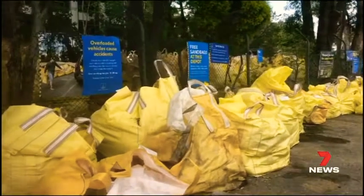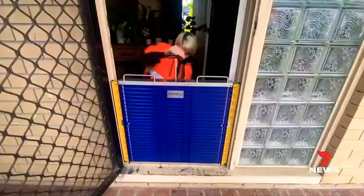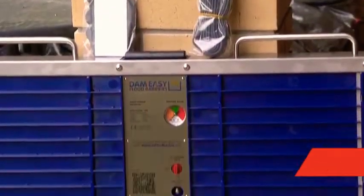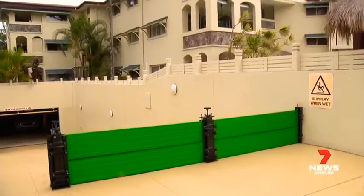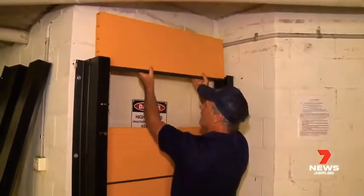You can still get sandbags from Brisbane City Council for free, but new technology is taking the industry by storm. This basically will replace the sandbags, the tarps, even with debris, etc. It will actually stay in place. Flood planks and barriers form a watertight seal around doors and entrances to stop water getting in. They aren't cheap, but can save tens of thousands of dollars in damage.